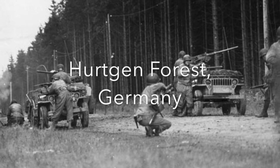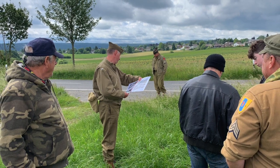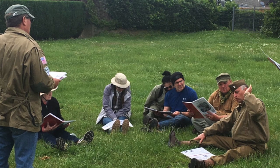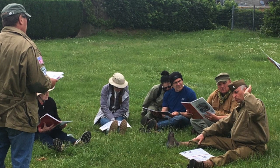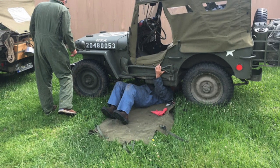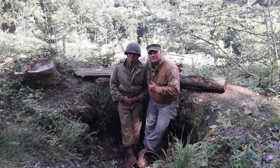Local friends from the military vehicle and historical reenacting community met us in their Jeep and took us on a tour of the Hurtgen Forest battle areas. One of the Jeeps had mechanical issues the first day in the Hurtgen Forest area, but we were able to resolve the issue and continue on.